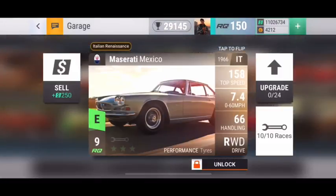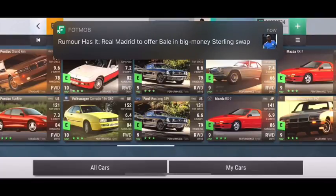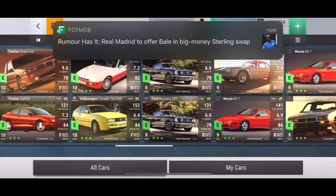What is new here is the Maserati Mexico. I think it's a great looking car. It looks like Finn McMissile, but it wasn't modeled after Finn McMissile. I was told he was modeled after the Aston Martin DB5, and I can see that, but I can also see a bit of Maserati Mexico in this as well. It's a nice looking car. The only reason I have it around is it's beautiful, and I kind of like the picture a lot. And I'll max it out 996 one day, but it's not going to be soon.